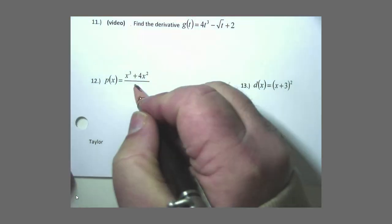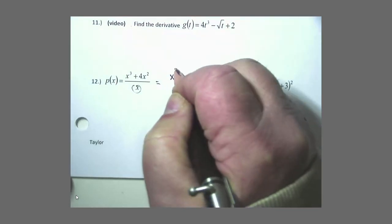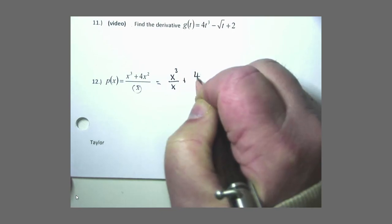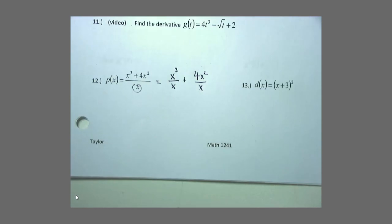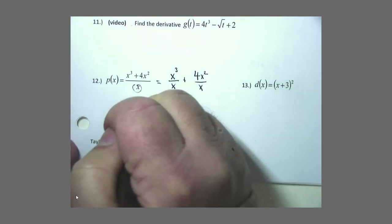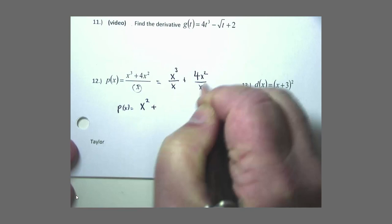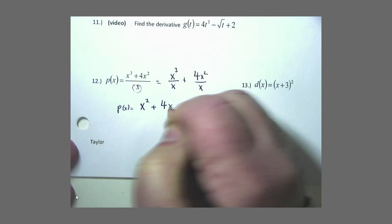Because you're dividing by a single term, x, you can clean this up by taking the numerator's first term, x cubed, and dividing it by x, plus the second term of the numerator, 4x squared, and dividing it by x. Basically, you're taking your common denominator and putting it back under each term in the numerator. So now clean it up. What is x cubed divided by x? X cubed divided by x is x squared, plus 4x squared divided by x. Well, one of the x's canceled, leaving me with 4x.